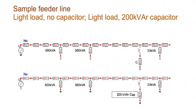So let's take a look at two different feeders, or actually the same feeder with two different configurations. In the beginning, on the top line, we have a 500 kVA load, so a pretty medium type of industrial load. Another 500 kVA medium load. On the end, a lighter load. So it might be a larger residential area or a small commercial area. And then we'll take a look at that same load, but by adding a 200 kVAR capacitor. So what we're going to do is we'll see what impact that capacitor will have.